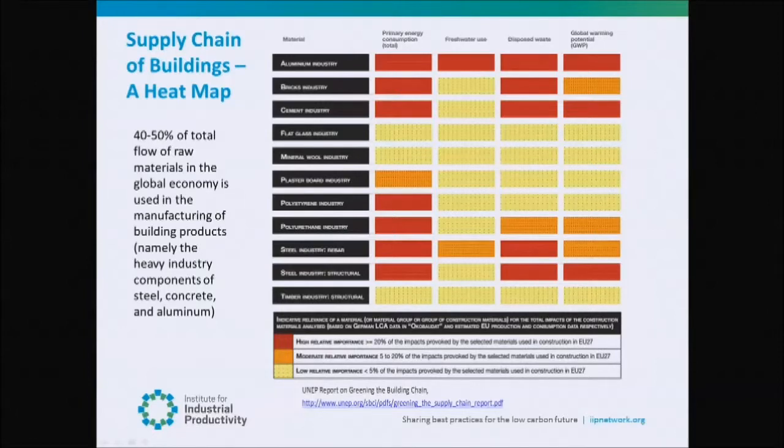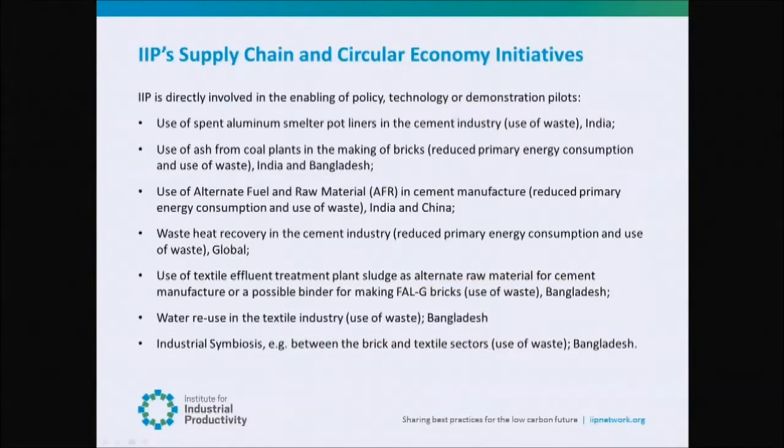So I want to go over to the next slide and show you some of the work that we are doing in India that relates to the building construction sector.